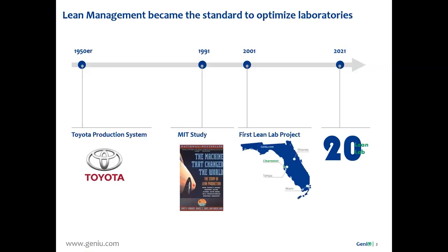If we look at that question, we see that lean management basically is quite established. The set of techniques evolved over the last 70 years. As many of you know, it started with Toyota in the 50s. Then there was in 1991 a famous MIT study about lean at Toyota, which basically gave the term lean to what Toyota did there. And then basically 10 years later, it all started in labs.